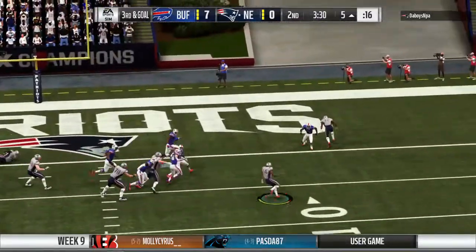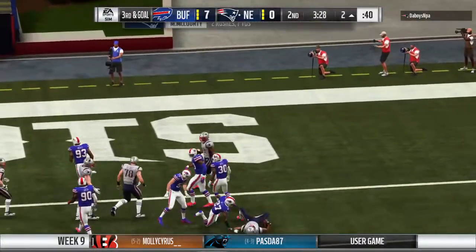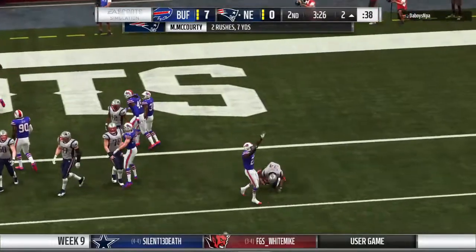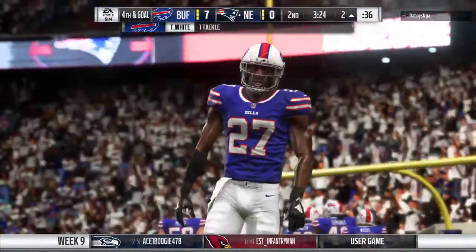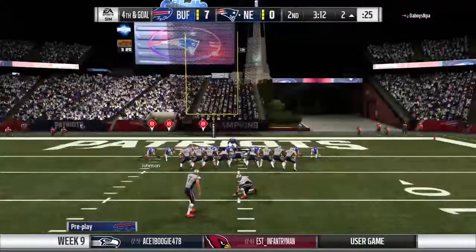They'll give it to him right up the gut. And he'll get him a bit closer as he's down to the 2-yard line. This defense bending but not breaking. It's a gain of 3. It's now 4th and goal.